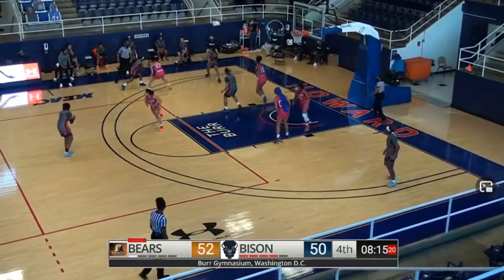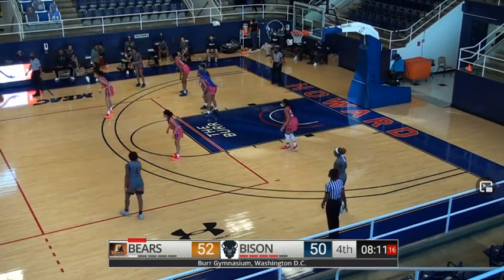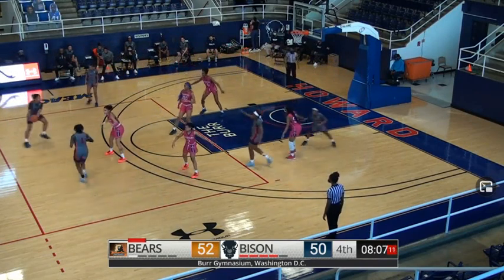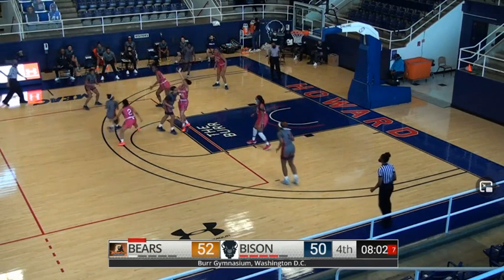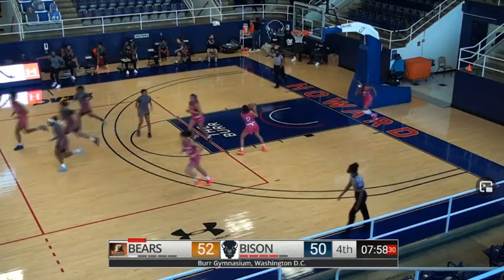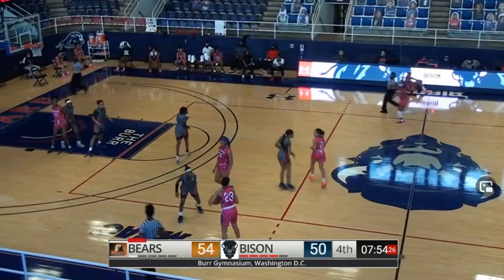Atmore passes it to Henson. Henson looking to set something up. Shot clock is at 13. McCullough over to Red. Back over to Atmore. Henson has it again. Henson, shot is up. Wow. Shot is good. Tough shot. That's a pure shot by Henson right there in the paint, coming off the curl as well. Feet were set.